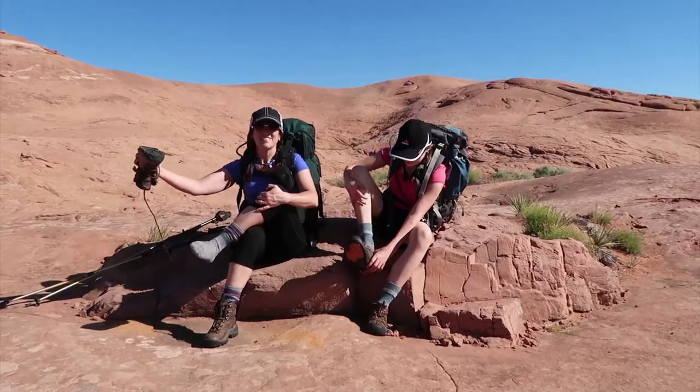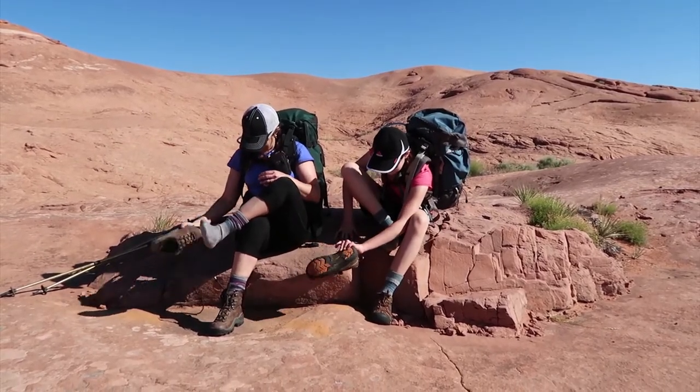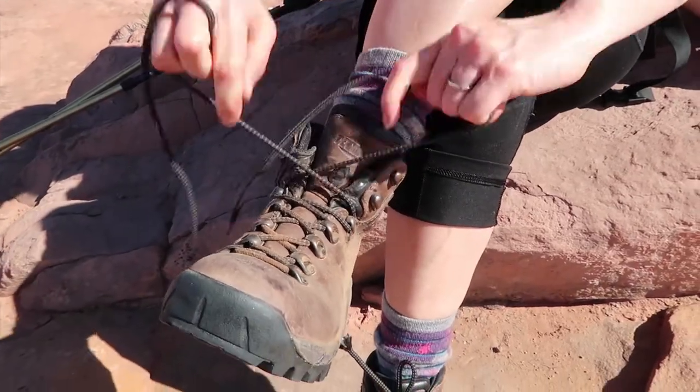About a mile in, we're just stopping to empty the sand out of shoes. We're hopefully out of the sand for a while until we get past the cliff, and then it's all sand down into the canyon. So we're about a mile in, about another half mile to go until we hit the canyon.